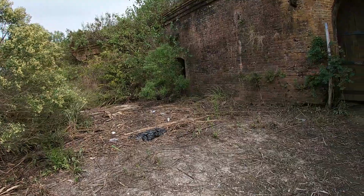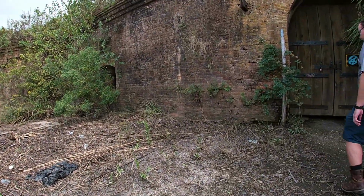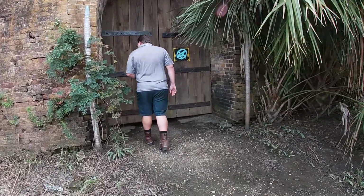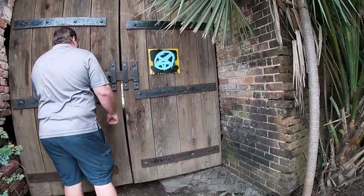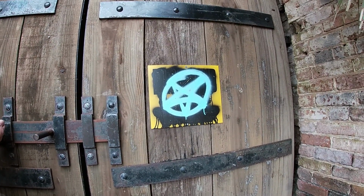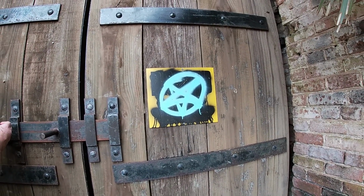Yeah, I'm seeing trash. Wow. I think that something was done here recently. I'm seeing something new, and graffiti. Oh yeah, that's new. That's all on the new trespassing sign. Do not put graffiti on trespassing signs, guys.